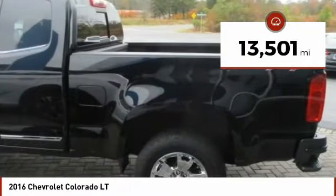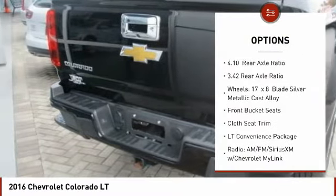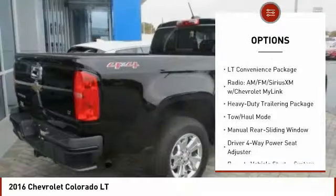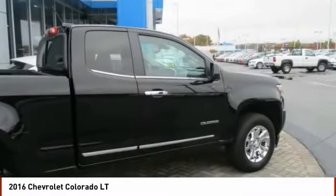Here are some of this vehicle's great options: traction control, remote engine start, air conditioning, dual airbags, power steering, four-wheel disc brakes, fog lights, compass, trip computer, power windows.